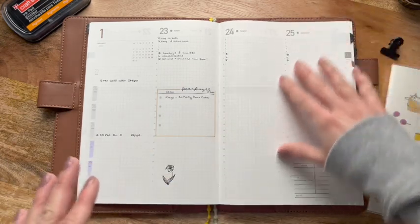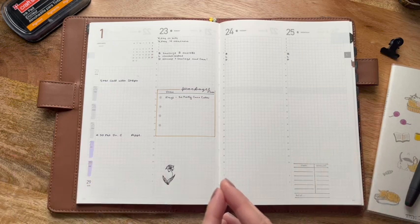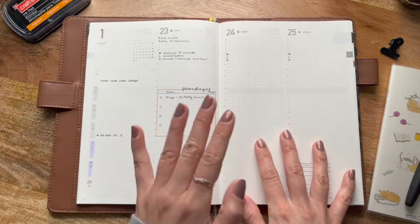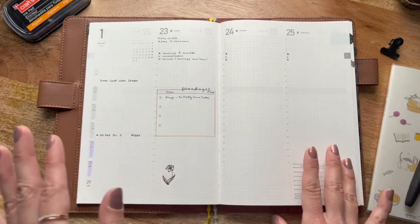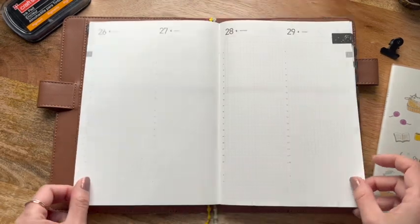So the Take a Note, I'm going to compare it to the Hobonichi Cousin. The Hobonichi Cousin has monthly, weekly, and daily spreads. The Take a Note does not have the dailies, and their weekly spreads are actually divided into four different pages, so two two-page spreads, as you can see here.